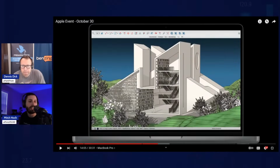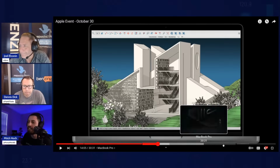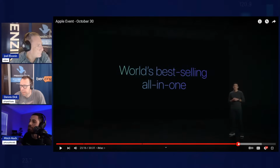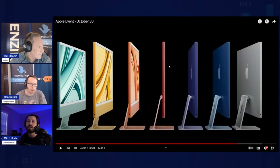Of course, they're talking AI in the improved M3 Max chips. So that's what they wanted to talk about and how this will help AI. And then the iMac was also pretty interesting, as you guys can see here. They're still keeping the nice, smaller design and giving a nice improvement with this new chip.